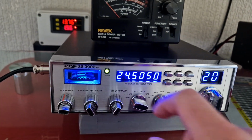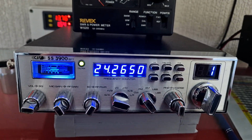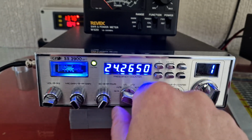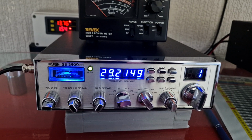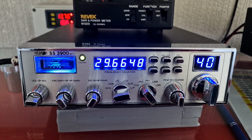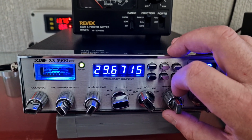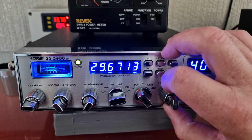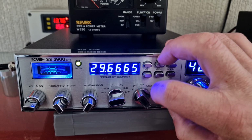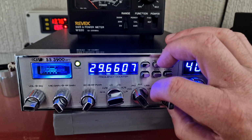It goes down to, there you go, let's have a look, 24265, so below what would be the 12-metre band, and right up over the 10kc shift there, right up over 29.6, and obviously with the kc shift it'll go to 21.67, 670 or whatever you want to call it. So about there, and obviously it'll go the same on the low end, another 5 kilohertz or whatever it is.